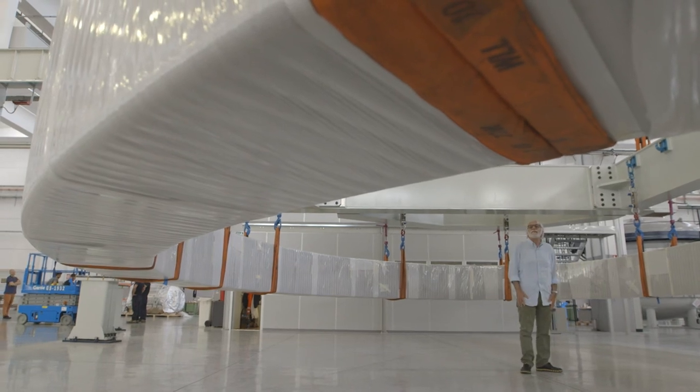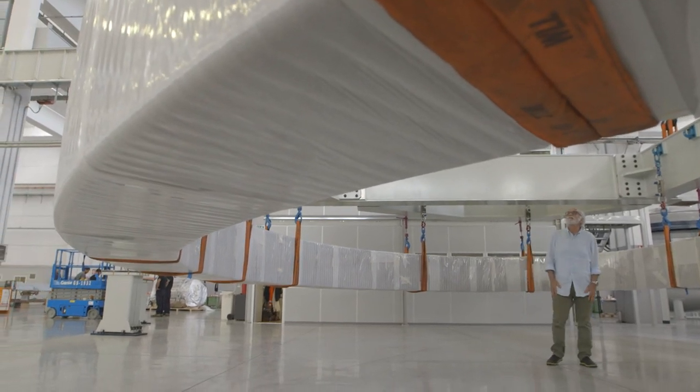This impressive superconducting magnet, unique in its kind and dimension, is the result of 10 years collaboration between Fusion for Energy and more than 26 companies involving more than 600 people across Europe.